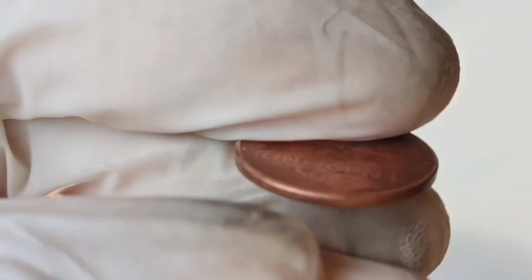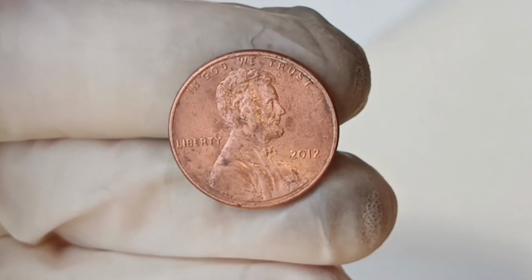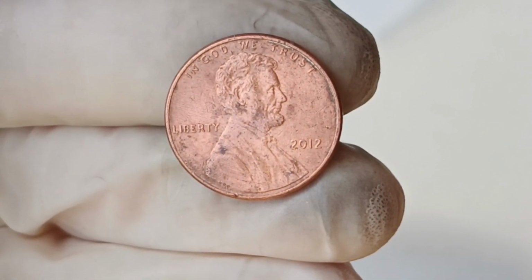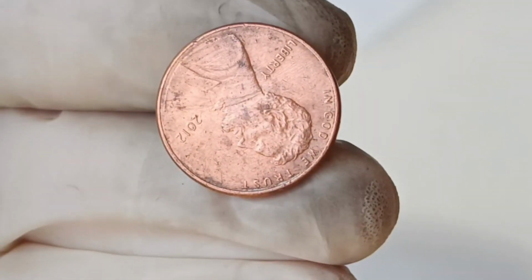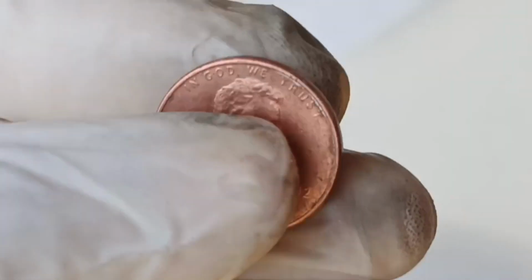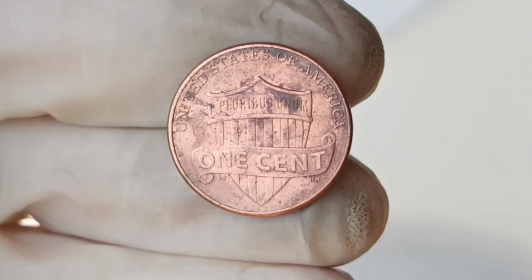Yes, you heard that right. A single penny, with a face value of just 1 cent, might hold the key to an unimaginable fortune. So, how is that possible? Stick around as we uncover the incredible history, unique features, and rare circumstances that make the 2012 penny worth a jaw-dropping amount of money. Let's start with a quick look at the 2012 penny's design.